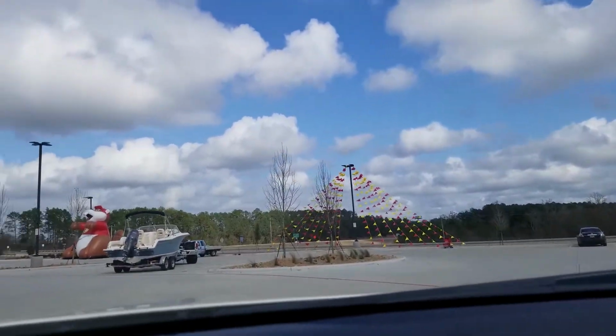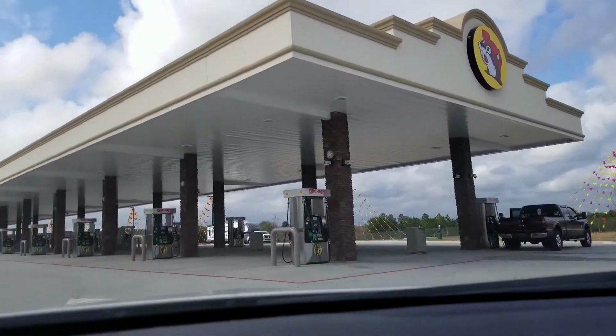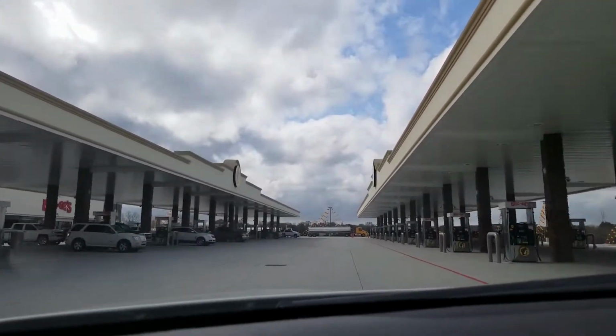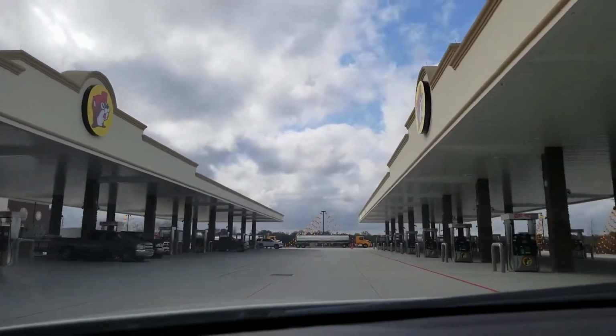Okay, now we are gonna go between the two lines of pumps so you can see how big it is. Look at that! Right and left, 124 pumps in total. What is that?